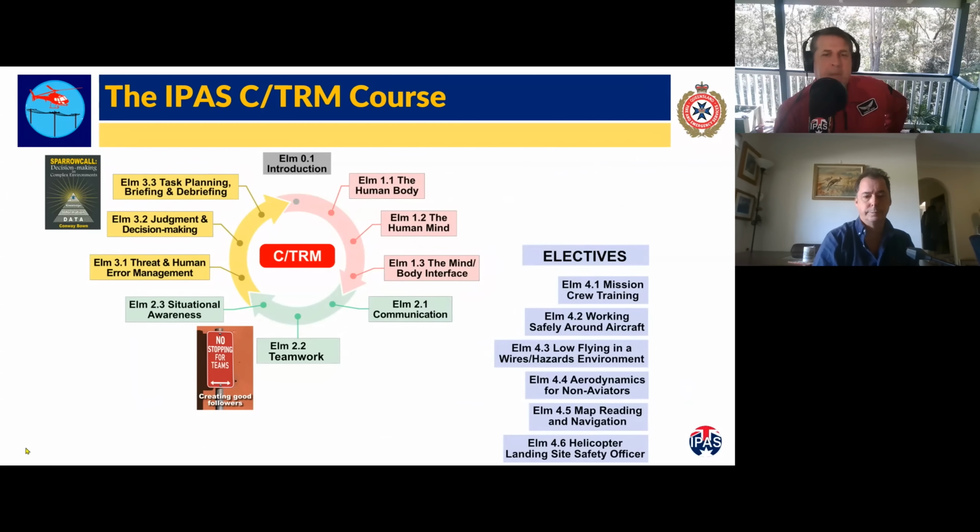The next element is all about map reading and navigation, particularly from the air. We are becoming a people who are so fixated on electronic devices and the applications that they provide us that we've forgotten the basics. The basics of map reading, just using a paper map, a pencil, and a protractor and a ruler.